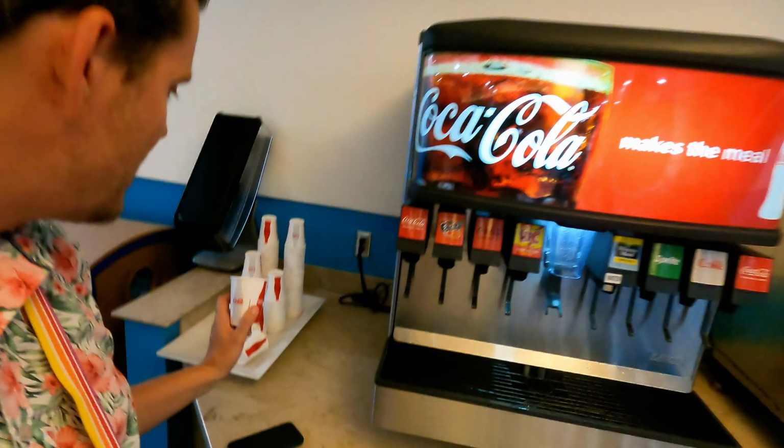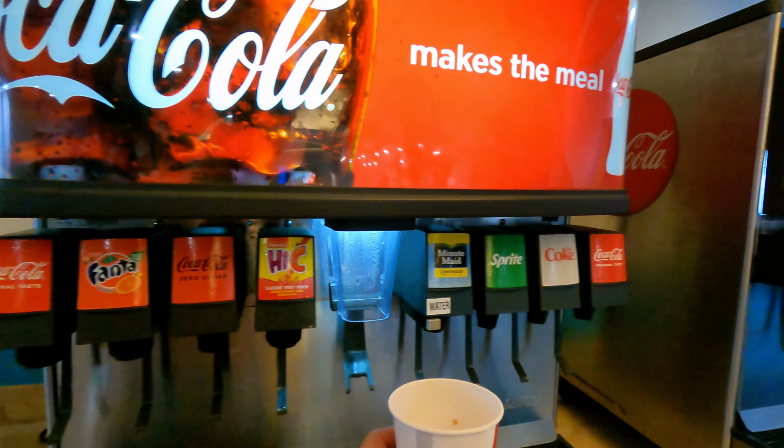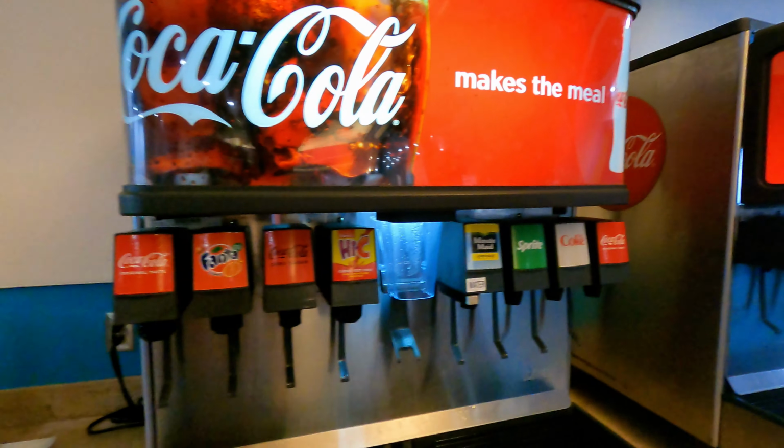Now that I'm a pass member, I can go into the official pass member lounge here. It apparently has free soda. So another freebie. Once you get inside here, they have a machine and you just grab yourself a cup and grab yourself Coke, Orange, Coke Zero, High C, Lemonade, Sprite, or Diet Coke.